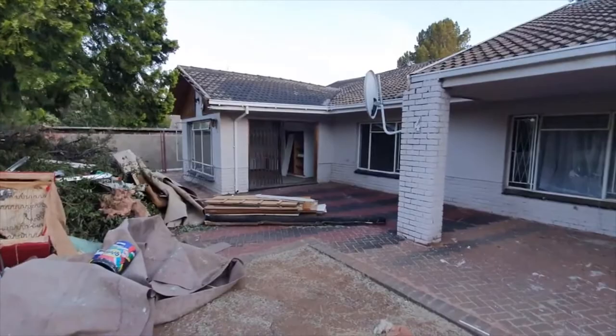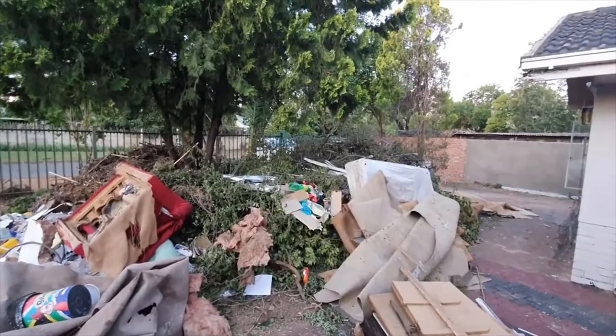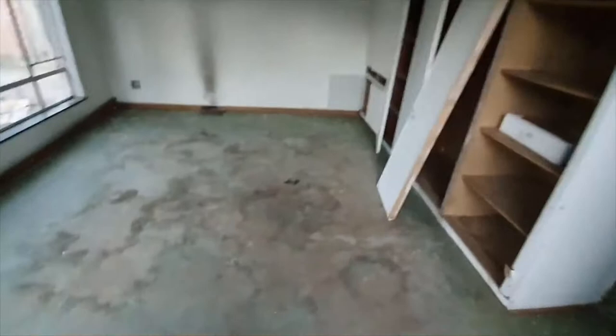So here's the first heap of rubble. As you can see, we've just dumped everything here. There's two heaps like this. Tomorrow there's a guy that's going to come and remove this rubble for me with an 8-ton truck. I'm not going to show you guys the inside of the house. There's no electricity, but just a quick look, you see it gets a little bit dark in here. But yeah, we've just cleaned up so that it doesn't look that bad. As you can see, the house is still dark. So I'm just going to give you guys a tour of the outside.